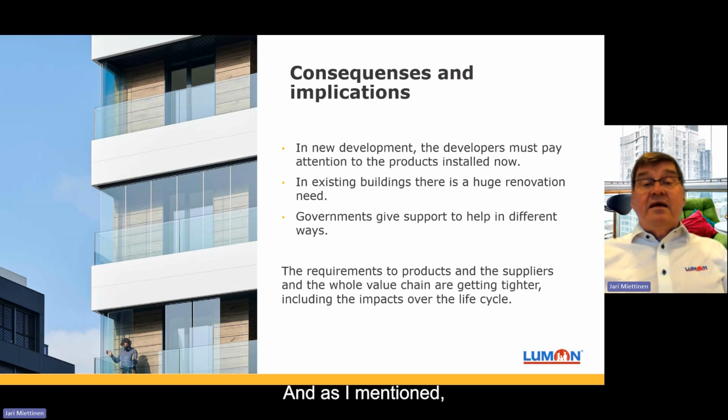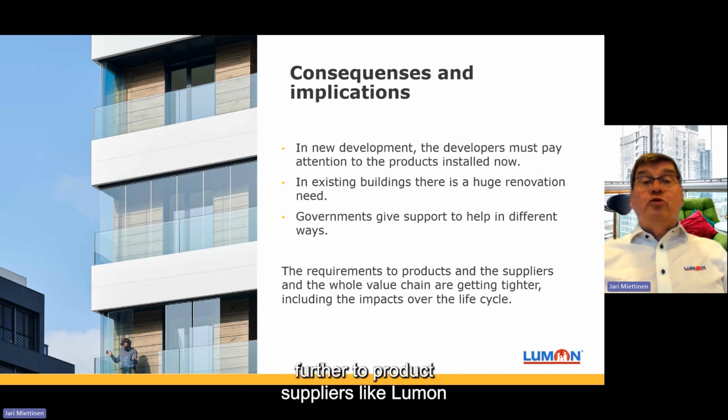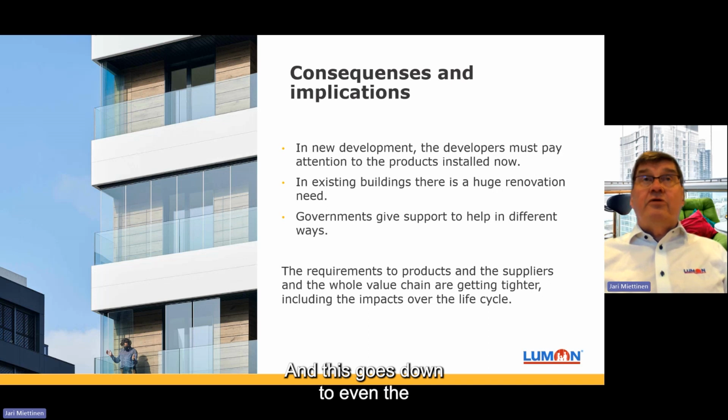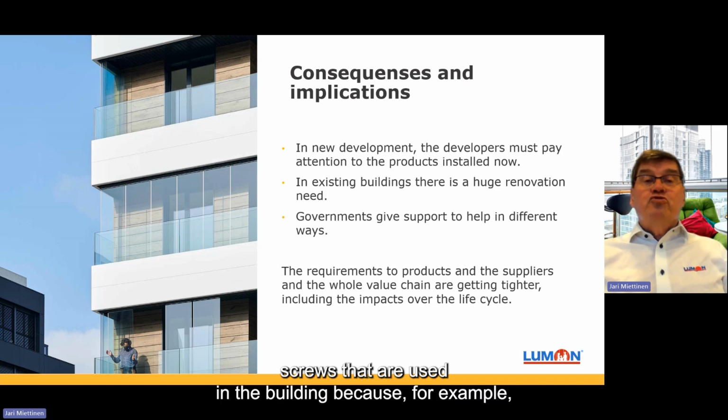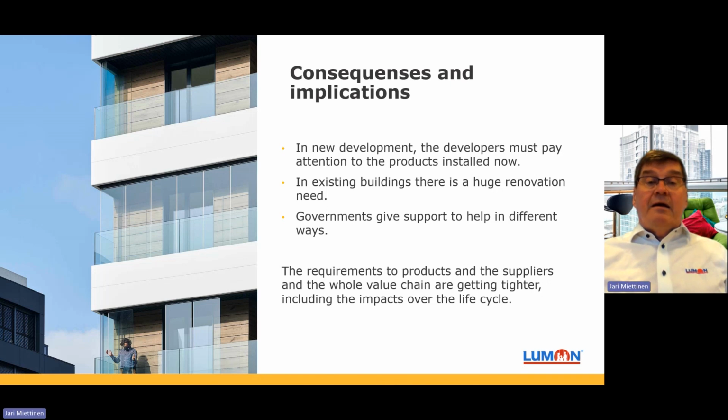And as I mentioned, the pressure is coming down from those bigger players further to the product suppliers like Lumon, and then also to the material suppliers of ours. And this is going down to even the screws that you are using in the building, because, for example, you cannot have any poisonous materials there in the future as such.